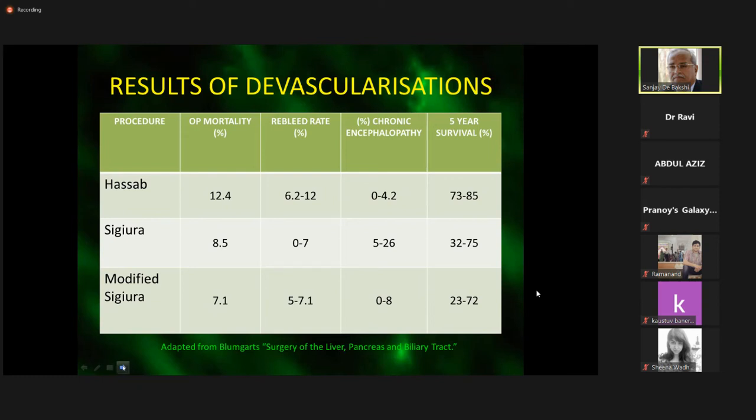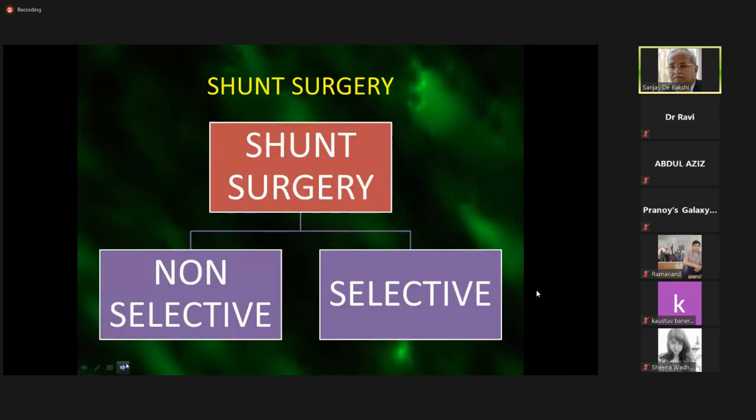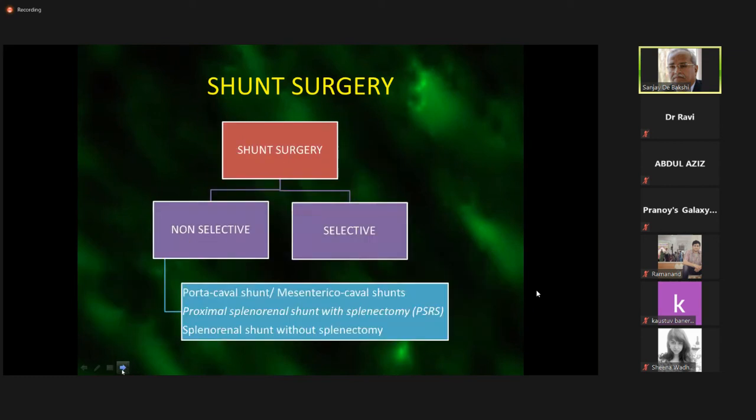And there we are. Right, now we come to shunt surgery, which can be non-selective and selective. So what is the difference? Non-selective means that a large amount of blood flow is shifted away from going into the liver into the systemic circulation. So let's just see what we can do.